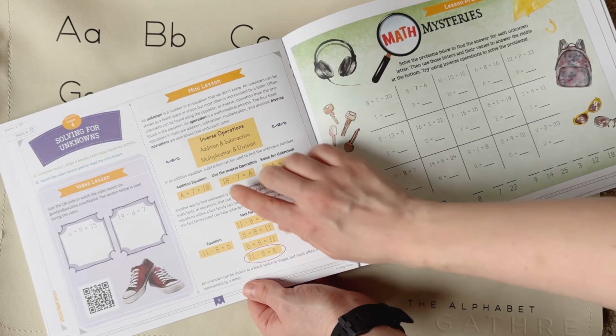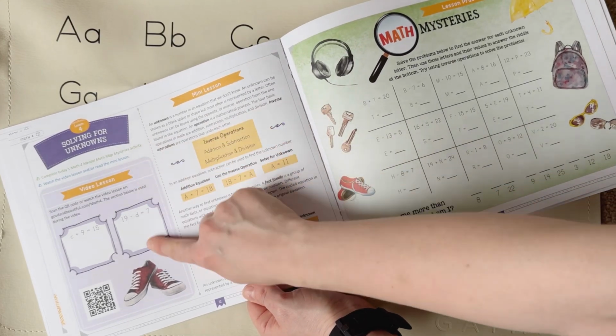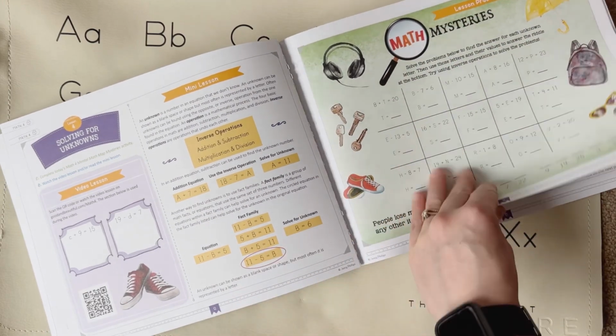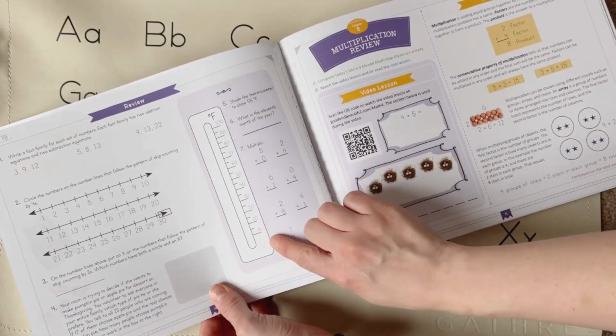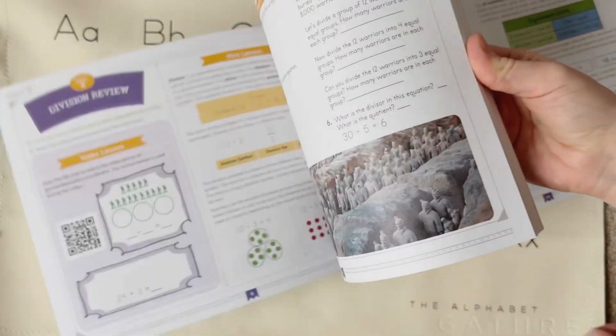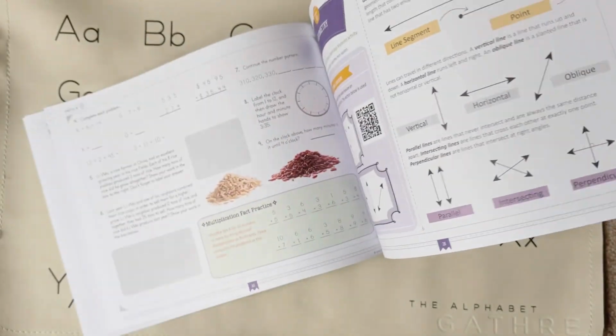So it's very similar to the Level 3 in that they will have their lesson practice and then their independent work or their review work, but just the layout is a lot more simplified because I think a lot of what they're going to be learning is coming from the videos.